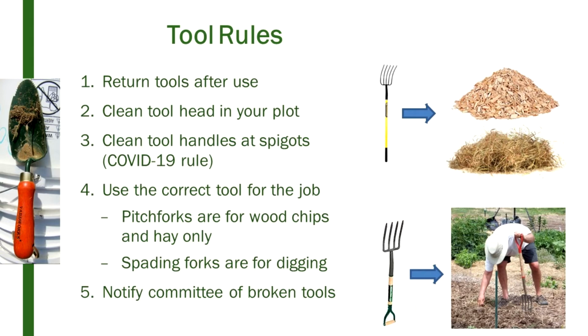Rule number 4, use the correct tool for the job. This is the most common way that tools get broken. Someone uses them incorrectly. The biggest offender is confusing the pitchforks and the spading forks. Pitchforks are long and spindly for picking up lots of light things like wood chips or hay. Spading forks have short, flat tines like long, skinny shovels for digging. Every year, someone tries to dig with a pitchfork and breaks or bends the tines.